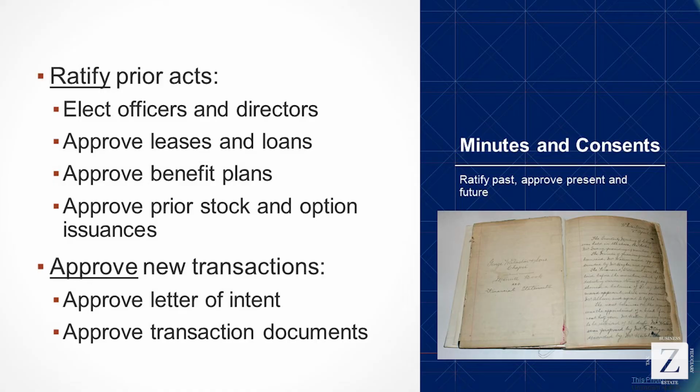When we're talking about approving new transactions, you're about ready to discuss the sale of your business. And so you may receive an indication of interest. You may receive a letter of intent. When you narrow down the letters of intent to one and you want to sign it to the exclusion of all others, your board of directors should approve it and should send it for approval to the shareholders.